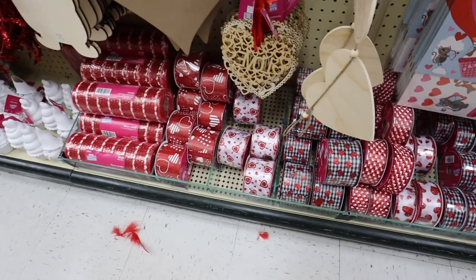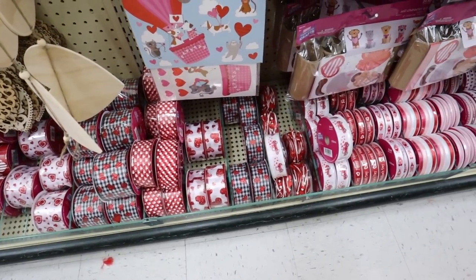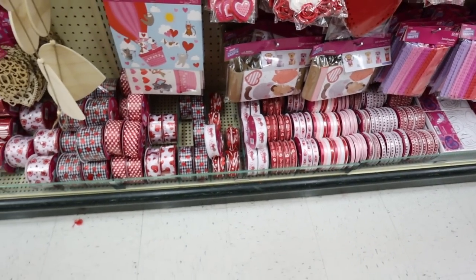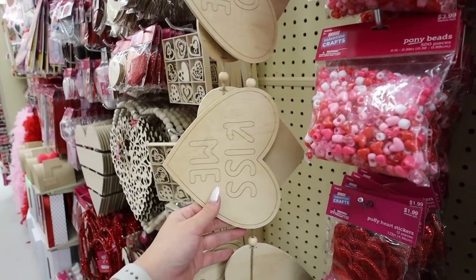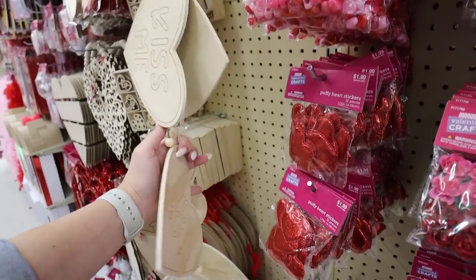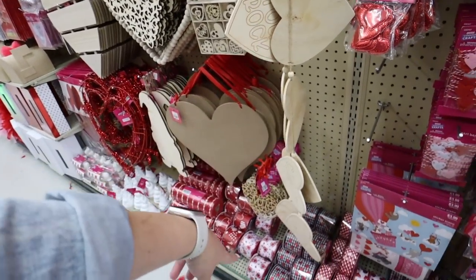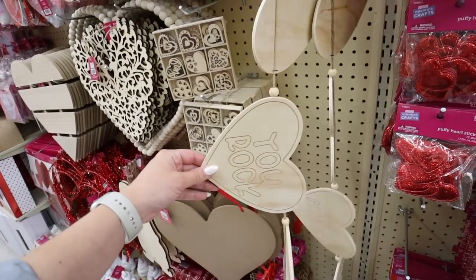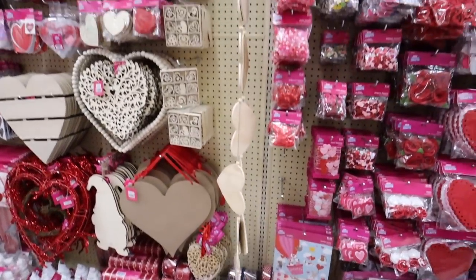They have Valentine's Day ribbons down here. Tons of options with hearts and red trucks, gnomes. They have pinks, reds, whites, all perfect for the holiday. For $9.99, they have this craft garland. This could be really fun if you get a lot of different colors of paint. They say too cute, kiss me, you rock, crazy about you, hug me, tons of options there. I think this would be super fun to paint the pastel candy colors, or you could do it whatever color you want because it is a blank canvas.